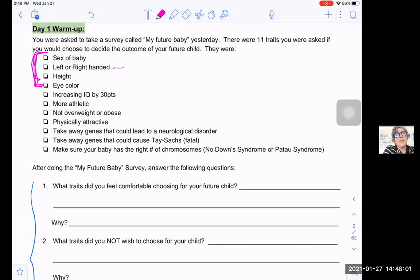So I'm curious, out of those 4 traits, how many of you would have chosen those 4 for your child? Maybe add it to the chat. We can start a chat conversation. Would anybody choose to? We can't chat. Oh, sorry. Let me make it so you can chat with everyone. I think that got switched during testing. You guys should be able to chat with everyone now.